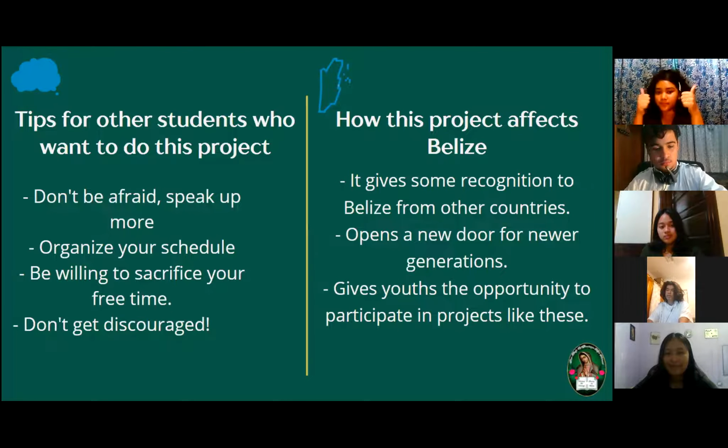We feel like this project is important for Belize because this gives Belize recognition from other countries. Imagine the US saying, hey, isn't that Belize that participated in the Martian 2.0 project? Their students had some brilliant and amazing ideas. We would love to hear that about Belize.